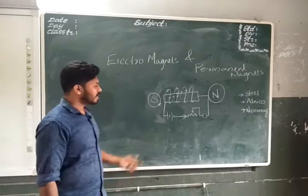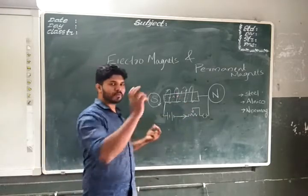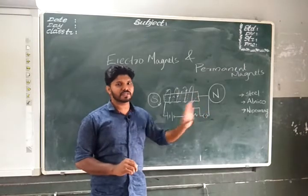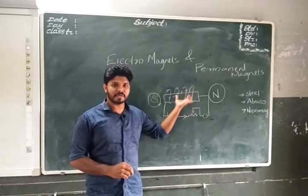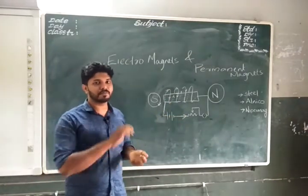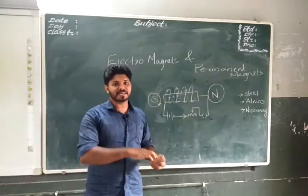So what happens? Even after the removal of current, it will show the magnetic properties. But one thing is that if we give current for more time, it doesn't mean that we'll get more magnetism. It has a limit. Above that limit we need not give electricity because it may harm our solenoid also. It is very costly as it is made up of copper wire, so it may be harmed when it gets overheated. So we have to pass the electricity in a confined amount only. And to a limited amount only it will be magnetized. It can't be magnetized further.